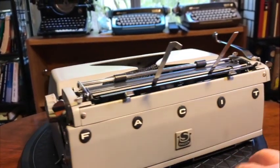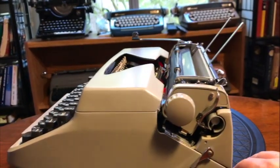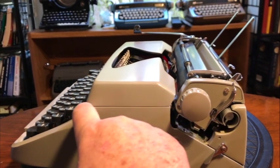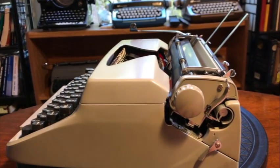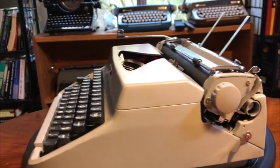Now, those of you that like remodeled cars and the like, you'll understand the term shot line. That's where two pieces of metal meet, and notice how even it is. It's not crooked. It is just beautiful all the way across.